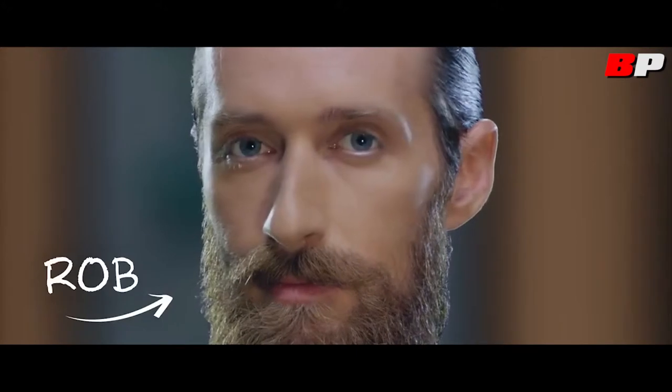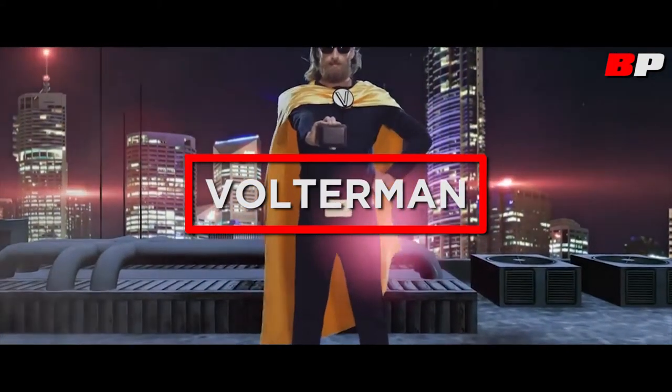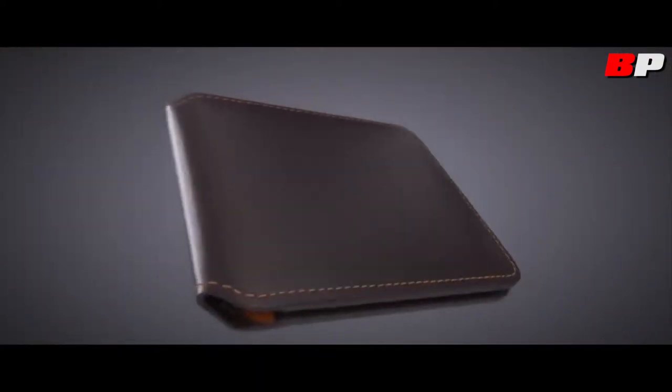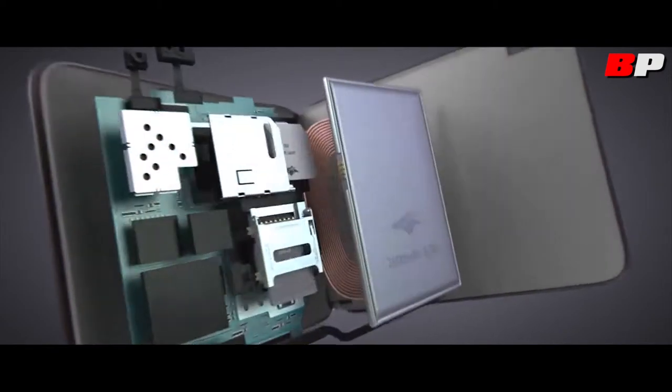Rob. At first glance, he is just a regular man. But that's only at first glance. In reality, he has super abilities. Because he has Volterman. At first glance, Volterman is just a regular wallet, but that's only at first glance. In reality, it has a stunning design, and it's packed with super abilities.